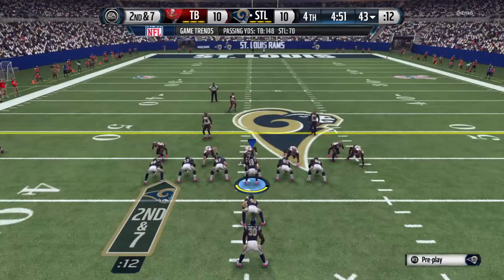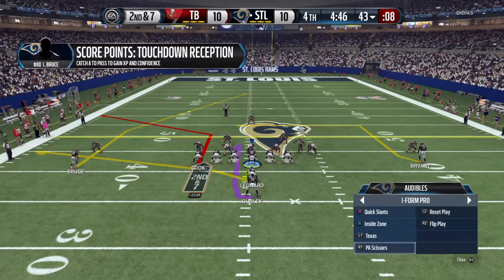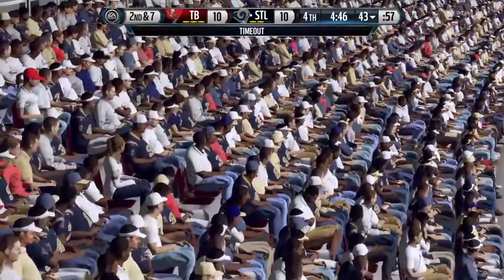Look out. The defense is showing a blitz here. And the timeout is called, so we're going to take a quick break and return in just a moment.